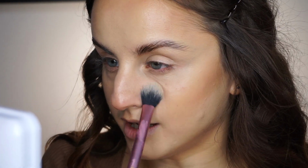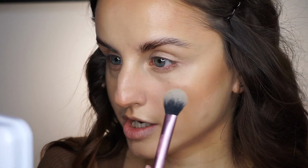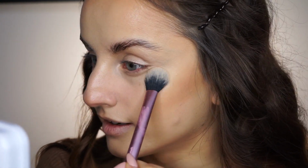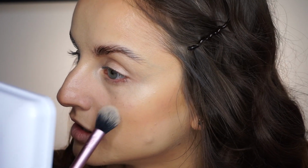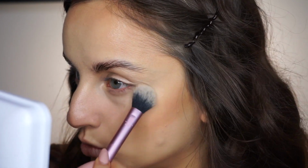I'm also bringing it down a little bit so I set my pores area. That way they won't reflect the light and they won't look as visible and as textured, let's say. They will look a little bit more blurred. You can kind of see the difference.